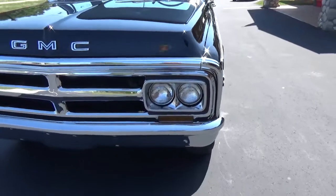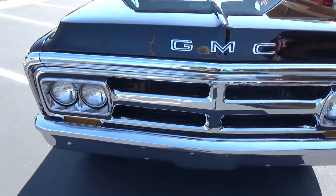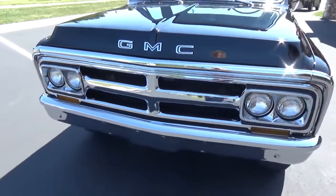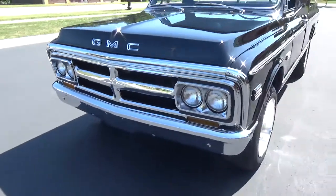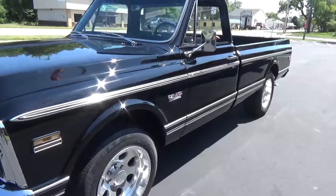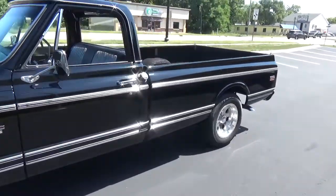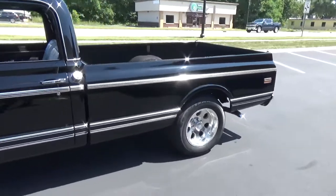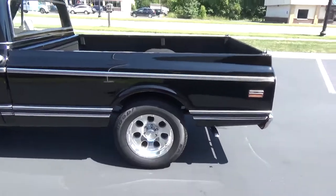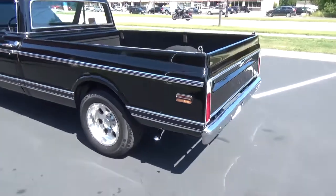Done in Tuxedo Black. You can see the grille is all brand new. Front bumper looks to be the original and it's in excellent condition. Truck's real straight, flat down the sides. It's got all the side moldings. Just a good looking truck. Got a set of 18-inch wheels on it. Just a cool truck.